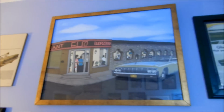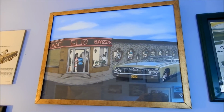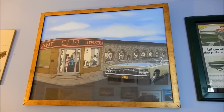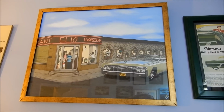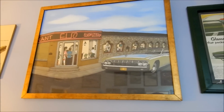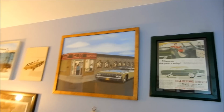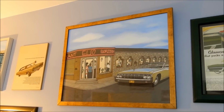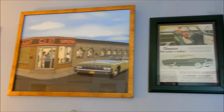Especially if it's the stuff that I created, such as this drawing of Elio's Pizzeria with a 64 Lincoln Continental. This drawing, no, that's not cheap, eh? This is like 300 bucks, man. This is all done in drawing with pen and markers, and even the sky, I did it all in acrylic paint. I'll give you another look of it there. Professionally framed. So yeah, I won't sell it for under 300.